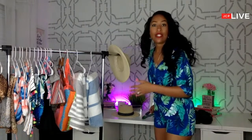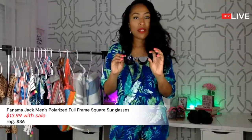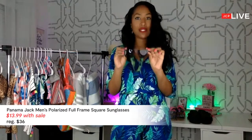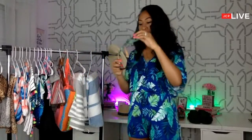So now we're going to be moving into the sunglasses. So again, we've talked about skin protection and things of that nature, but you also want to protect your eyes as well. So we were able to pick up these Panama Jack men's polarized full frame square sunglasses. They also came with a strap as well, which is great for the pool or if you're in the water. But here's a close up of the frames. And then you see it has the banana leaf holder as well.